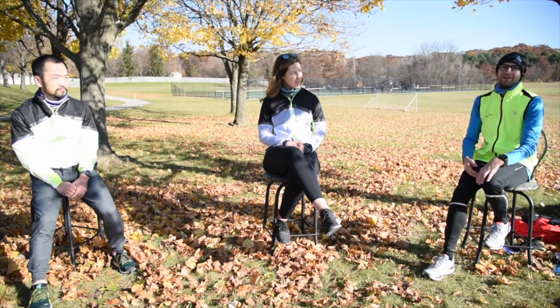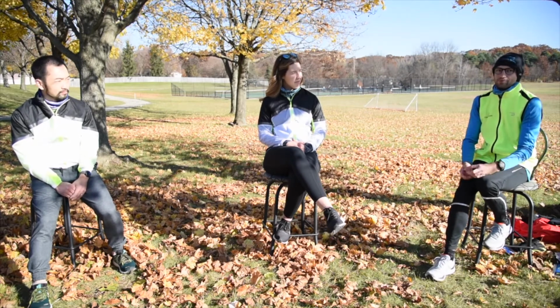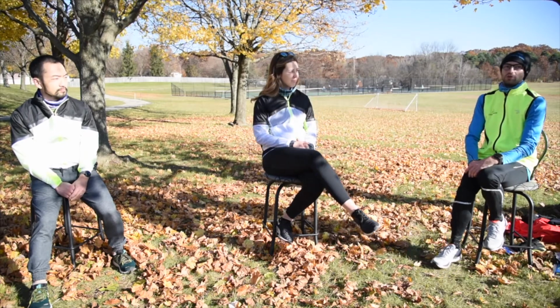I think one thing that I wish I knew was to avoid cotton. Because when I first started running, even in the summer and then into the winter, I just had cotton shorts, cotton shirts, and cotton sweatshirts. But then finding the technical fabrics, the synthetics, has made a huge, huge difference in the level of comfort that you have when you run.